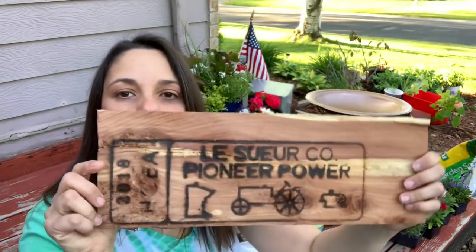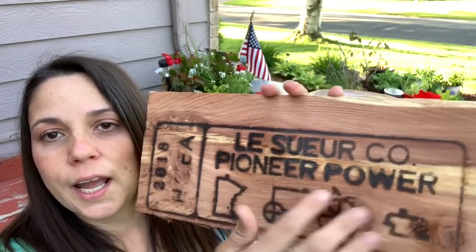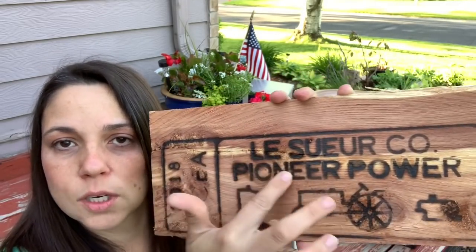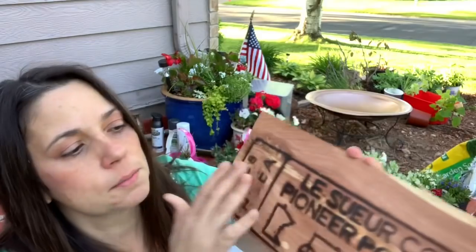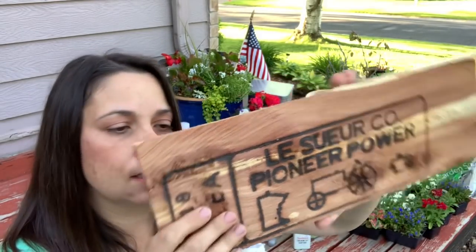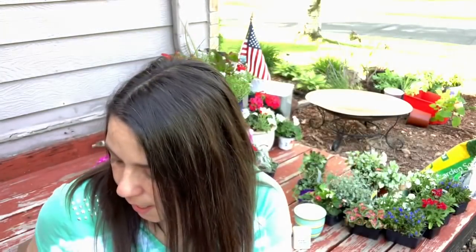One is really bent because we use it so much, so I will be happy to replace these. This was a quarter. Le Sueur is a town south of me. They were wood burning, and this is Minnesota. I don't know what Le Sueur company Pioneer Power is. I have no idea, but I just thought it was really cute. Cool. I will put some kind of clear polyurethane on this to seal it up and keep it outside on my deck as decor. So I just thought it was cool and local, so I like that.